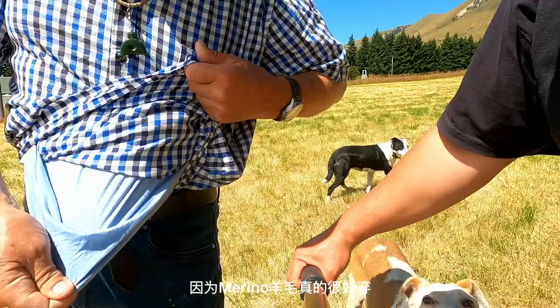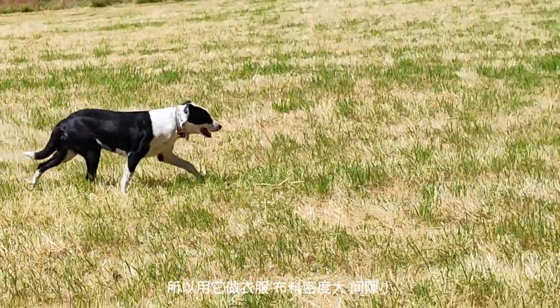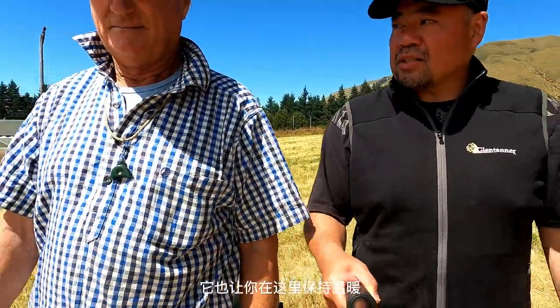Right. So the wool's clipped off and made into woolen garments. Mm-hmm. Because it's Merino wool, it's really good to wear. Keeps you cool even on a hot day like today. And because the wool is fine, it fills up any of the gaps in the fabric and keeps you nice and warm as well.